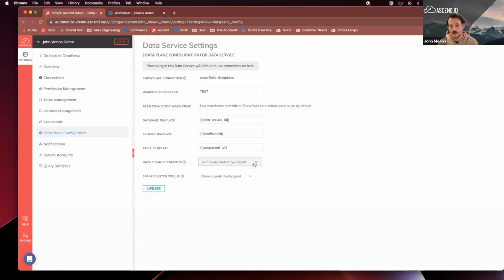We use delete tables by default. So when you delete a component, we delete the table. But what you can also do is set it to either archive tables or keep tables. Not many people are using keep tables, but if you wanted to just keep that long list and manage all of that, you can. But the archive tables setting is really, really awesome.